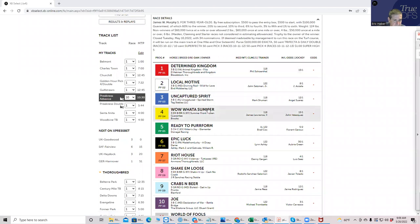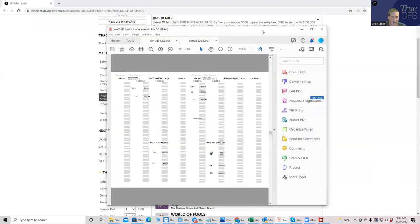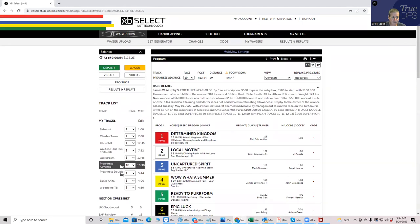I would key the 1, 3, and 4. They're inside, so they're probably going to get a point in wide adjustments from all these favorites out here. I mean, this 10 at 3-1 is terrible. It's a terrible favorite. So I think it's a really good race to key these horses.